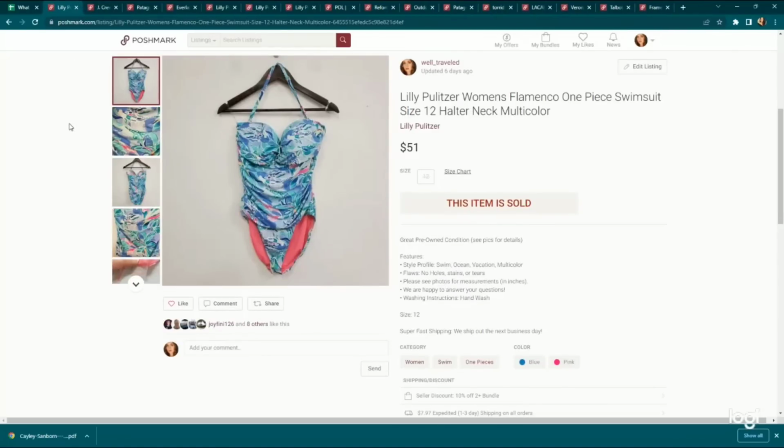We found quite a few bathing suits by Lilly Pulitzer, which, if you find Lilly Pulitzer bathing suits, definitely a win, definitely a pickup. Can sell for really great money and really quickly. So if you're someone who steers away from swimsuits, this is one you're going to want to look for, and it's pretty obvious as well.